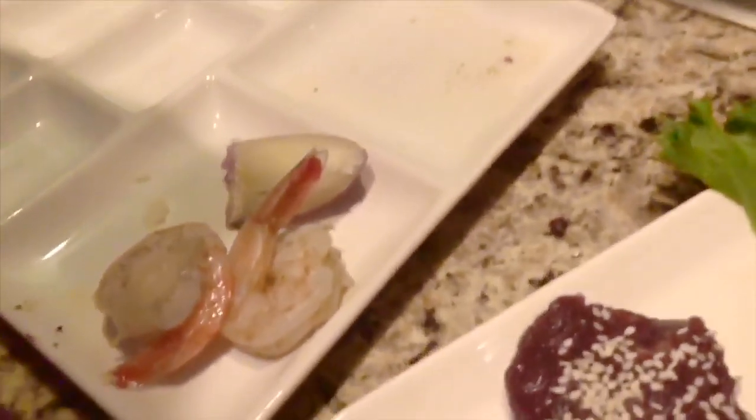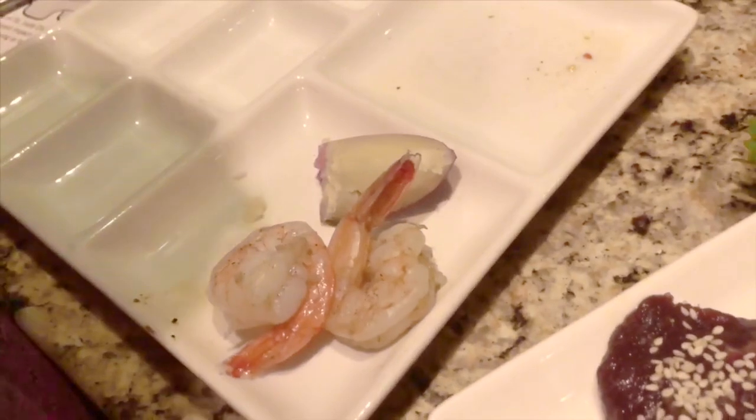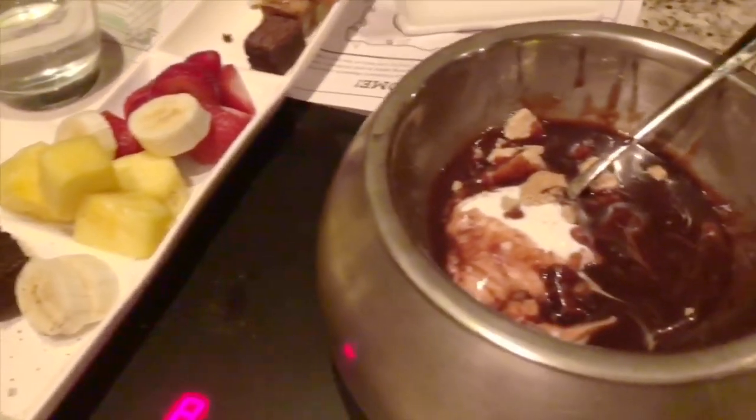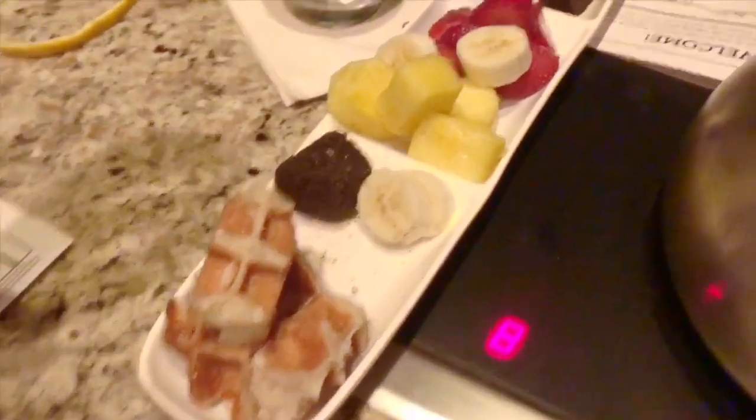This was a fun family experience and a fun way to eat dinner. And don't forget, you can have chocolate fondue for dessert with pineapple, strawberries, bananas, and waffles.